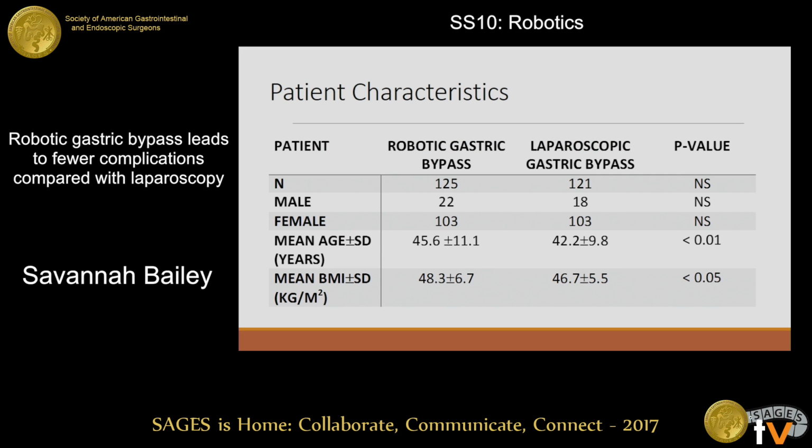Now to the results. This table shows the characteristics of the patients that were included in this study. We had 125 patients in the robotic group and 121 patients in the laparoscopic group, and as you can see, the male to female ratio is very similar between the groups. However, the robotic group was older and had a larger BMI than the laparoscopic group.